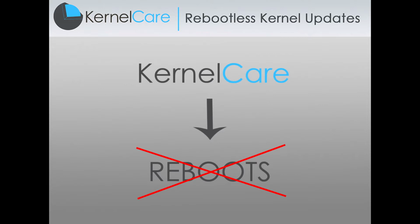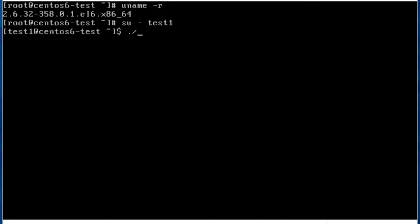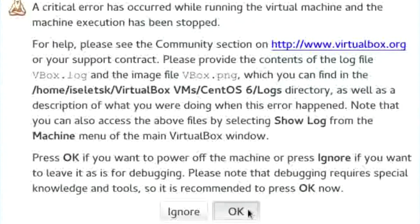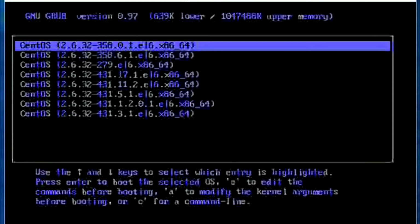Let's start with a vulnerable kernel. There is a known denial of service attack against it. As you can see, that script crashed the server. Let's boot back and deploy KernelCare.